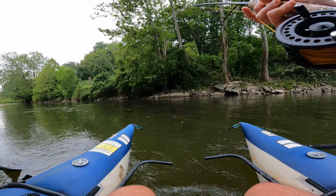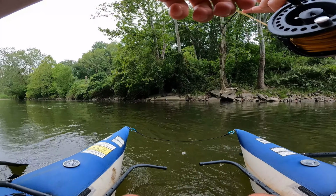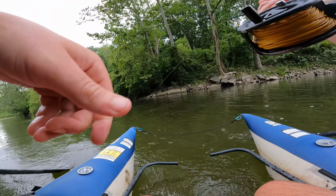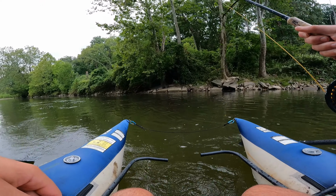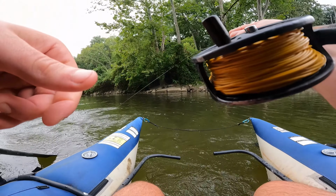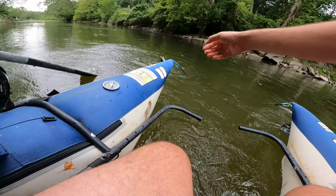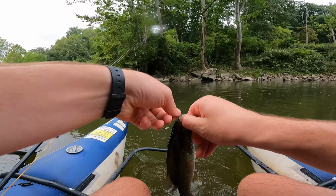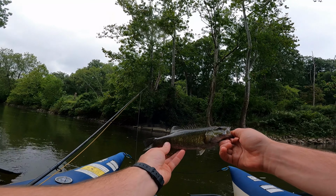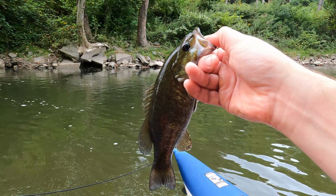Gosh, do I love smallmouth. This is a good fish. Woo! He's getting sporty. There we go. On the woolly bugger. Oh yeah. Ooh, that's a nice fish. Yeah, what a beautiful. Oh yeah. Nice fish. Beautiful colors on him. Beautiful fish.